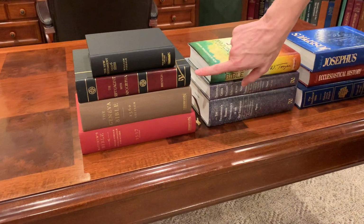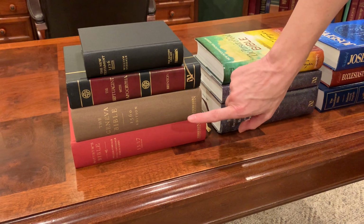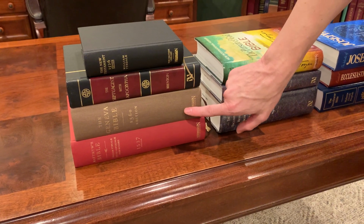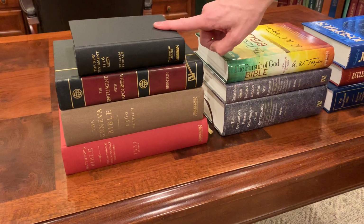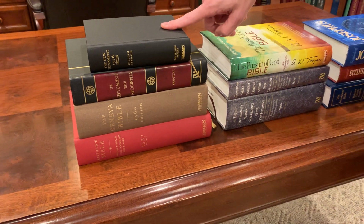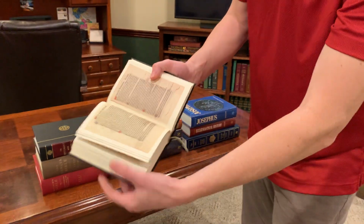Here we have the Septuagint, and this is the Brenton edition, so it's an older English. This is the 1560 Geneva Bible. This is the 1537 Matthew's Bible. And of course, we have the 1526 William Tyndale New Testament. So these are out of print. These are facsimiles. Let me give you just a couple of quick examples.